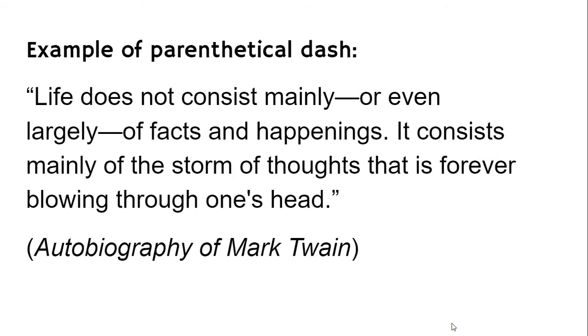Life does not consist mainly, or even largely, of facts and happenings. It consists mainly of the storm of thoughts that is forever blowing through one's head. Here's a case where we could have gone with different punctuation marks, or rather, Mark Twain could have. We could have used parentheses, could have used commas, but the dashes are emphatic. They're giving a little bit of emphasis to that, or even largely, that's been inserted in the middle of the sentence.